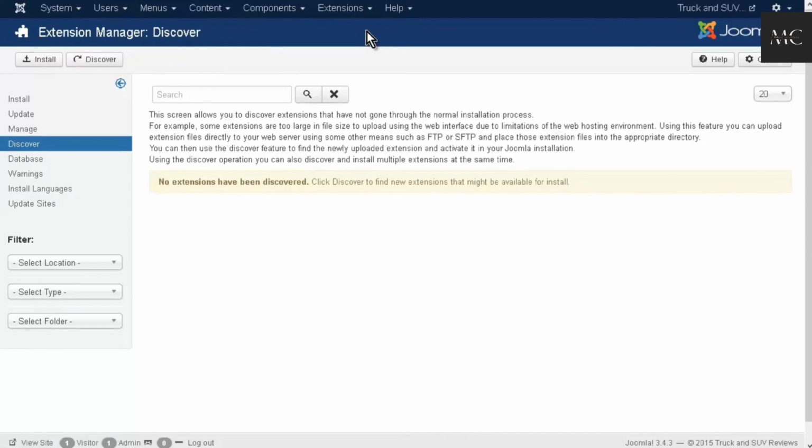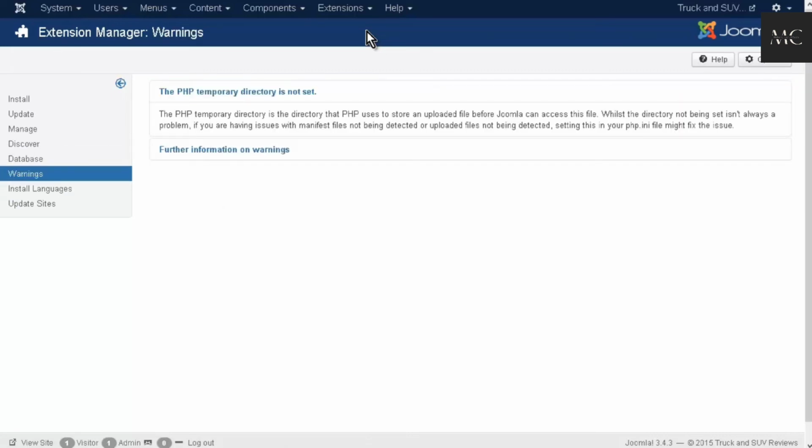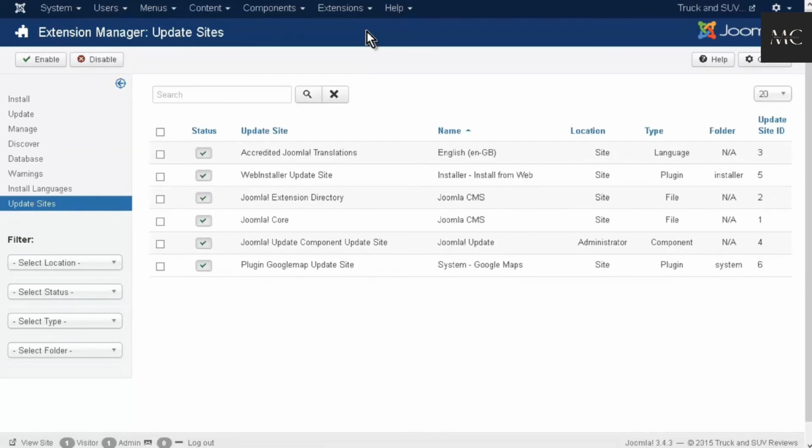Discover. Okay, so this is for any extensions that you may have uploaded outside of this area. Some of them are too large. You might have to upload them using an FTP program. So this will tell you any of those that are here. And this is our database information. Okay, any warnings that there might be. And then if you want to install language packs. Okay, so you can install them from here. And then update sites. Okay, so this just shows you some stuff that's within the site here.